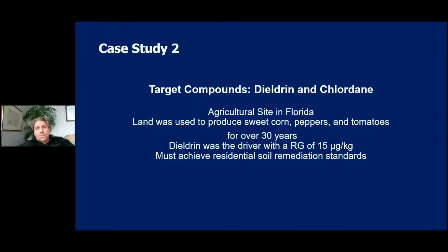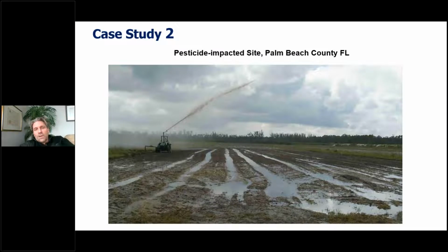Another type of compound: dieldrin and chlordane. Again, here we're moving to Florida. The one good thing about Florida, if you're trying to conduct reductive conditions using biotic remediation, guess what? It's very warm, so it goes very quick. So you'll see on this one that the standard again was achieved.